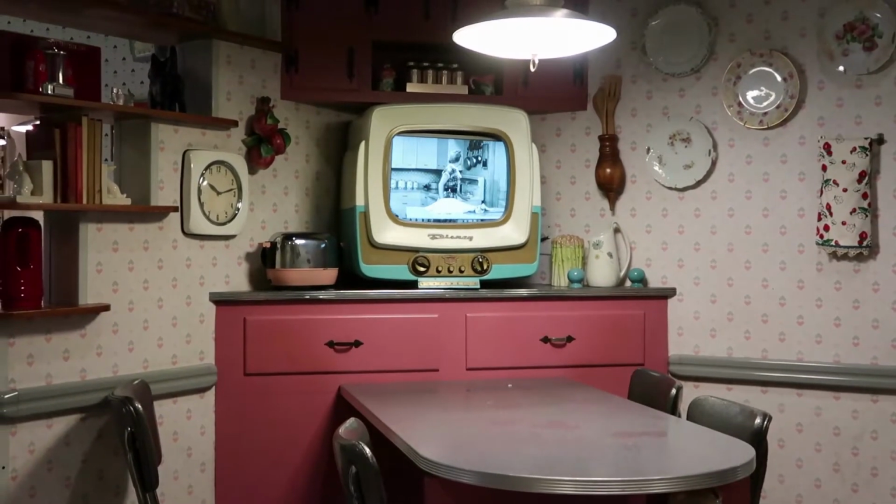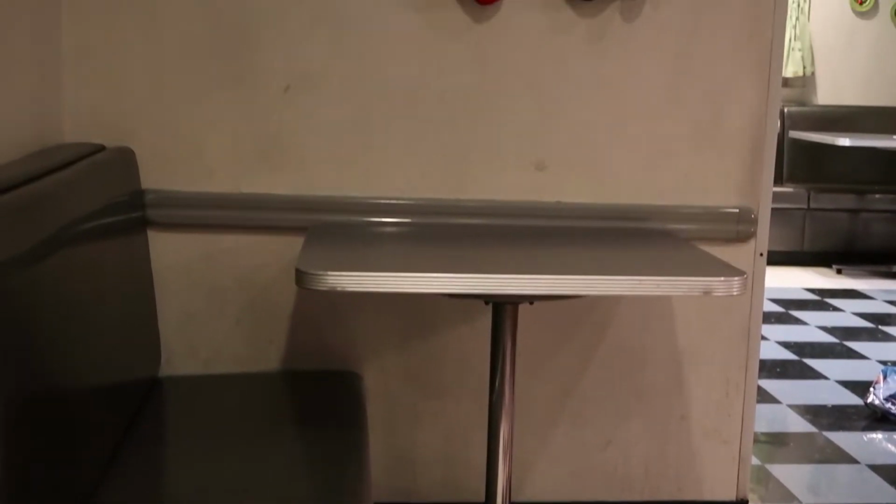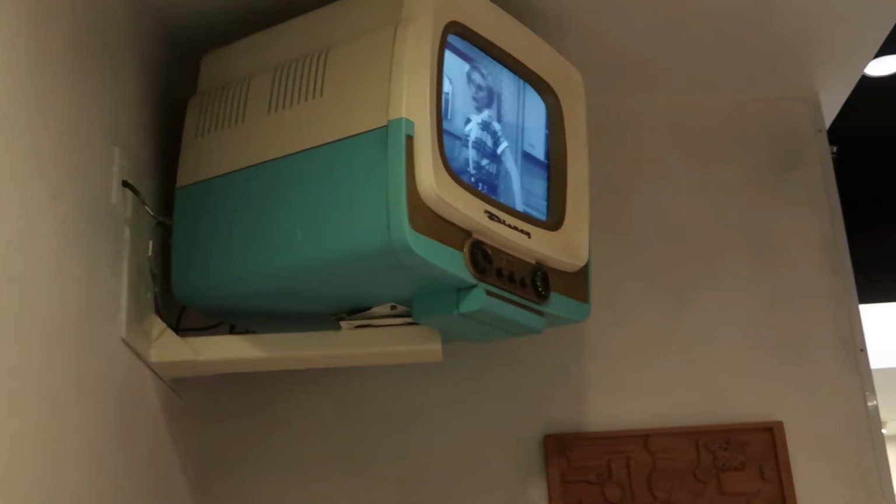And here's what the restaurant looks like. So, it has an old school 50s vibe to it, and it's a pretty relaxing atmosphere to eat at. It's got all the knickknacks on the walls and stuff that you expect to find back in the 50s.